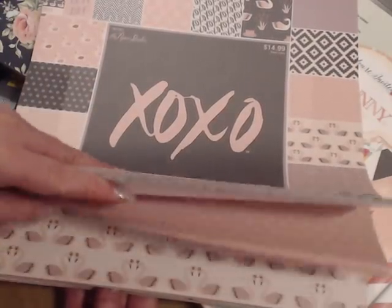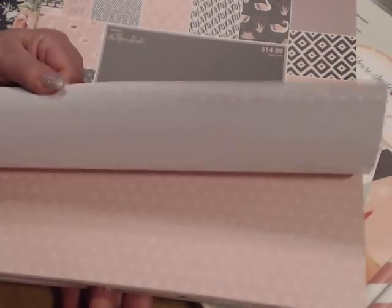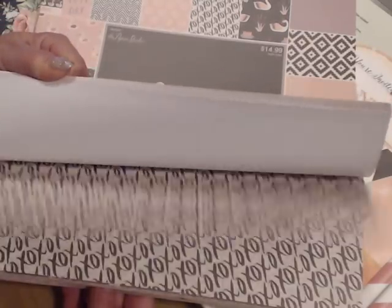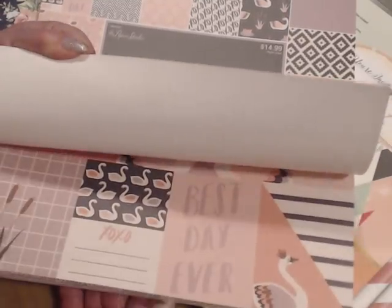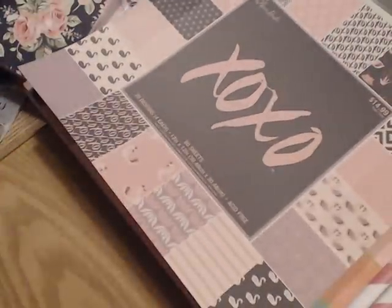Let's see. Well, those are two swans facing each other. There you go. XOXO, and then cut apart. It's really cute for that price. Great deal. And then I got this one from Simple Stories.